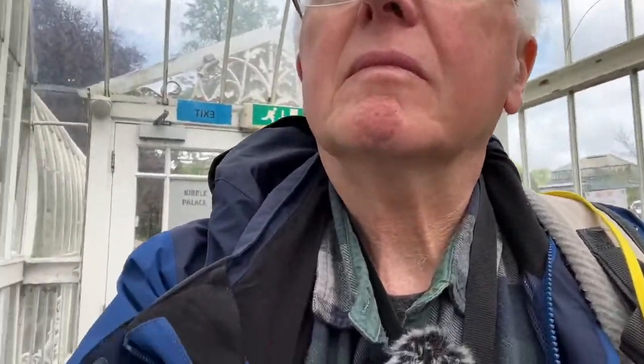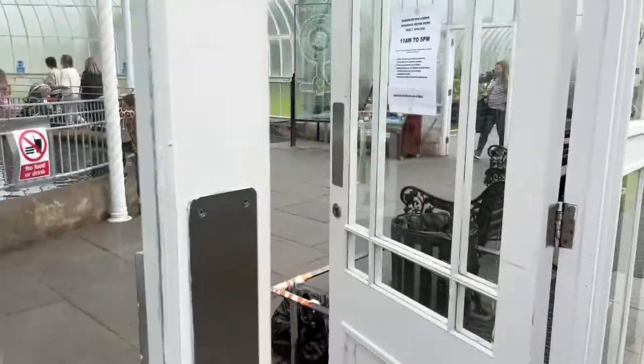Okay, into the Kibble Palace we go. I'll do a very little bit of videoing, a little bit of live streaming, and then I'll do some proper video work on my other camera and do the cacti and succulent houses in the main greenhouses. But for the time being, have a quick look at the Kibble Palace, enjoy it. Turn the lens around, there we go.